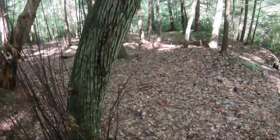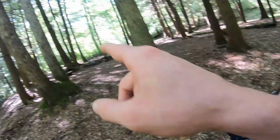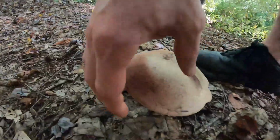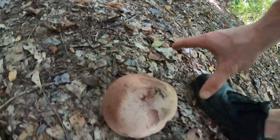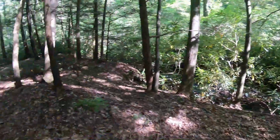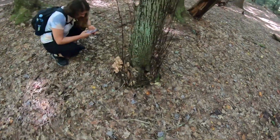I was just looking at the same thing. There's a bunch growing over there too. Really? Yep. Oh wow, that's a big old bolete. It's like the size of my hand. A little bit past its time. I don't know if these are honeys. That's what I was saying. I don't think that they are. Look.